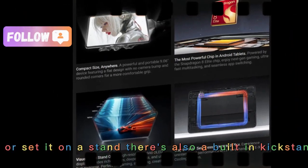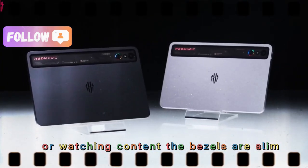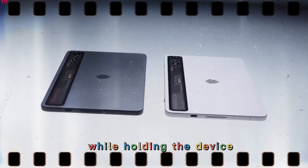There's also a built-in kickstand, which is really useful when playing games or watching content. The bezels are slim, but wide enough so your fingers don't block anything while holding the device.